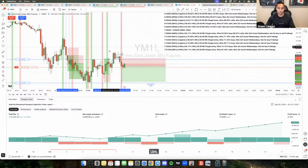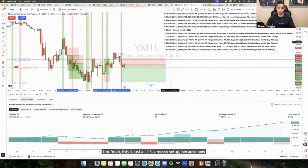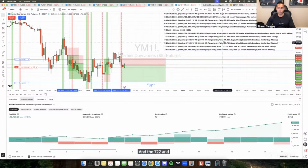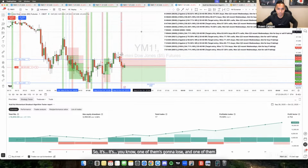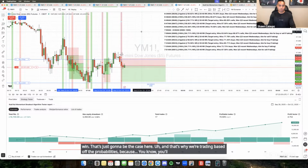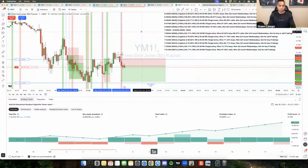Yeah, it's a messy setup because now all of these are going to go opposite. The 721s for a sell and the 722 and 723 are both going to be for buys. Thing is, the probabilities work well for all of the trades here. So one of them is going to lose and one of them is going to win. That's just going to be the case here. And that's why we're trading based off the probabilities, because you'll never be 100% with the entry, but you want to take the trades that have the highest probability of winning. So we're following it and we'll see where it ends up going.